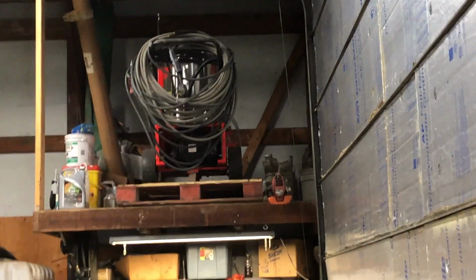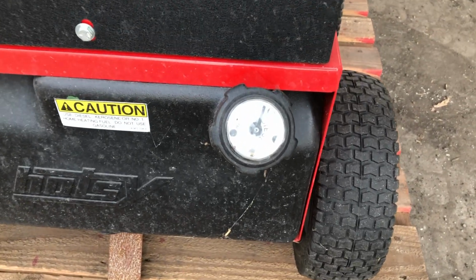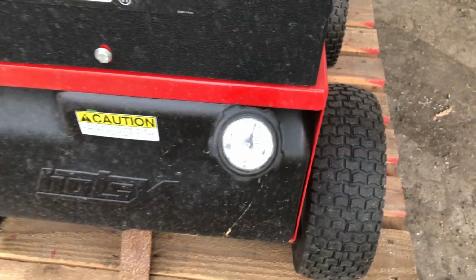Get down the power washer. I don't use the skid loader, I use the forklift to get that down. Also fill it up with diesel, because as well as running off an electric motor, this thing also burns diesel to create heat. And it heats up these coils, which the water runs through, which heats up the water.